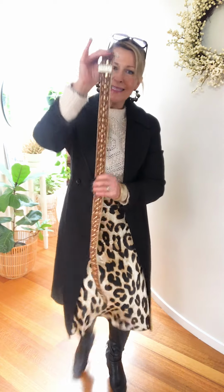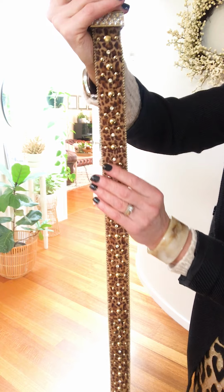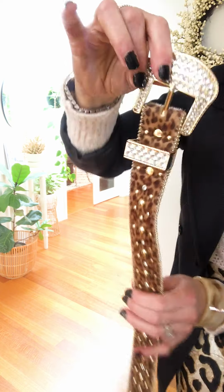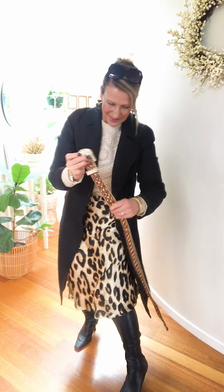Found it. Do you do this? I do this all the time. Find something, cannot find it again. This one is also leather. Look at this fuzziness. Isn't it superb? And the buckle. Oh, I'm just in heaven with these belts.